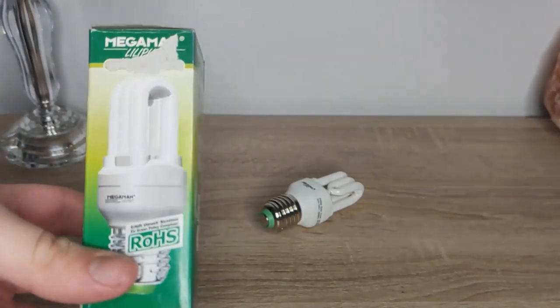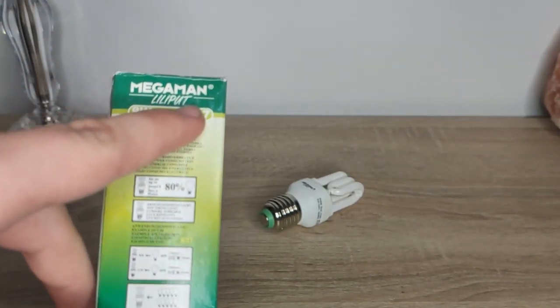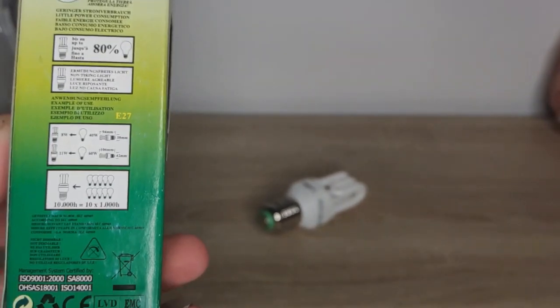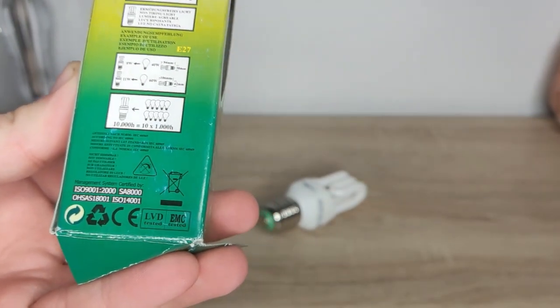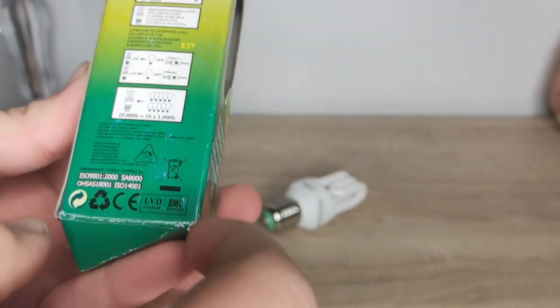So here we have an image. The company is apparently Megaman and Lilliput, I would say, for the size, probably referring to something like that. We can see on the information also around here that it's supposed to last 10,000 hours, so 10 years roughly translated, if you use the lamp 3 hours a day.